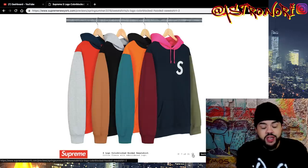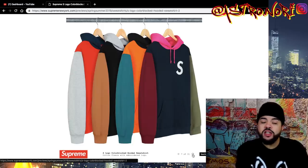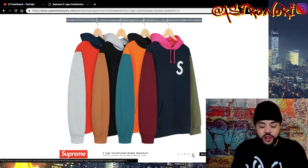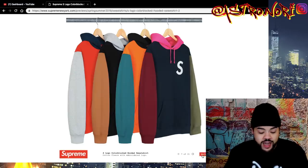Then we got this pink with the navy and the olive. This isn't bad as well. The last one that I do like is the main one that they showed us, but the other three I would definitely go for. My order would be the black one, then the red one. If I can't get those, I'll go for that navy with the pink. Fuck it, bro. But that is pretty clean.